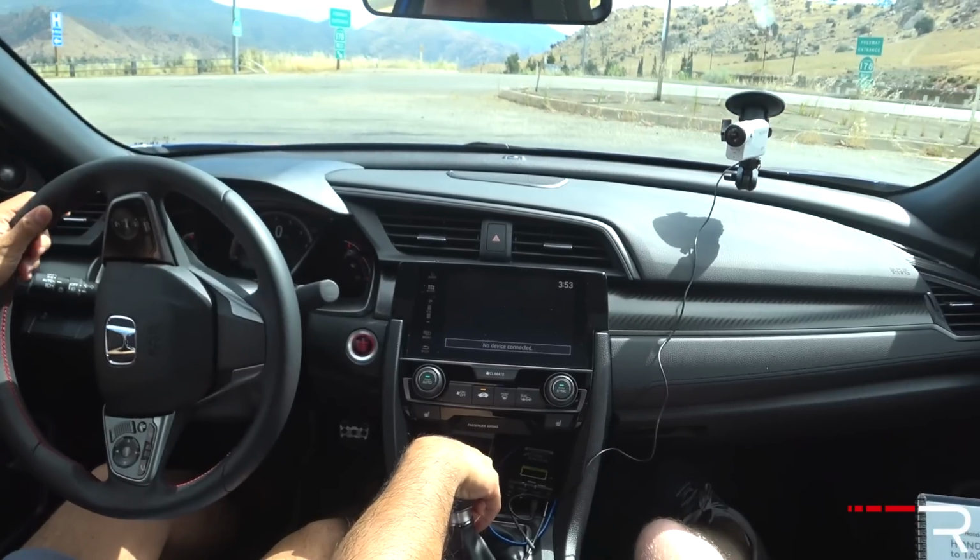So in terms of the driving dynamics and feel, this all-new Si is in a much bigger league, a much more refined league versus the previous generation, which definitely felt a little bit more harsh and a little bit less drivable in terms of a daily basis. Still good on the right.